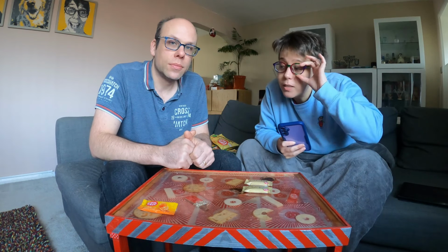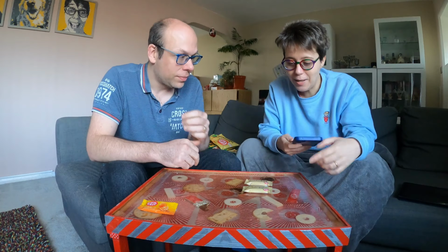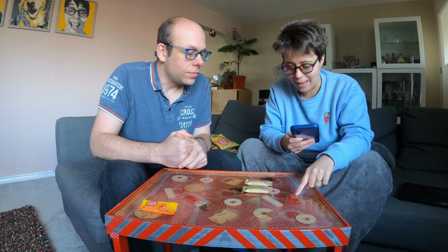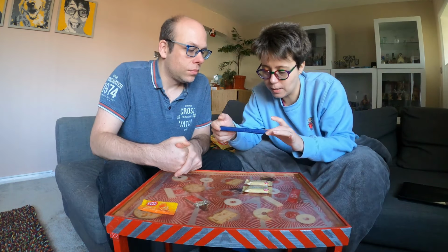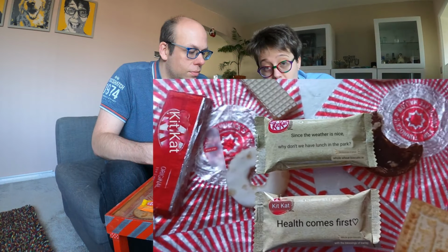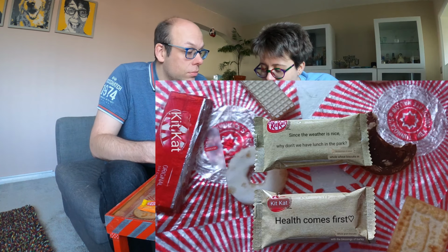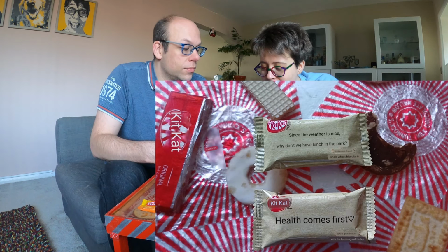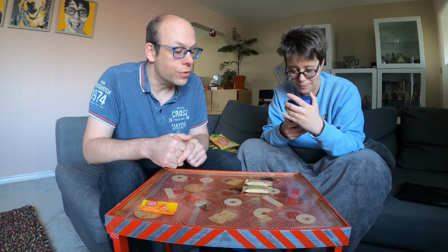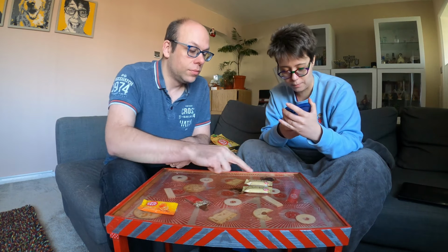If you can hear that, Brenda's playing with her squeaky octopus. Right. Oh, it's even translating Kit Kat there. Okay. So, the top one says, since the weather is nice, why don't we have lunch in the park? And then the other one says, health comes first. Oh, they come with little fortunes on. I'll send you that as well.